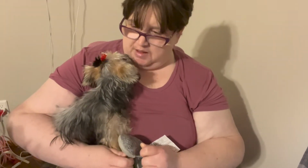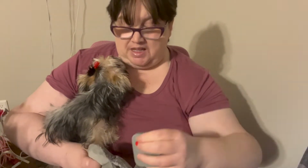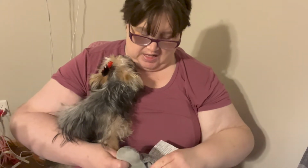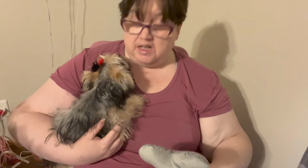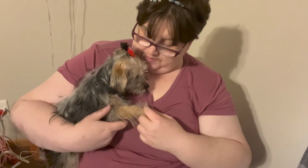But anyway, this has been really nice because she's now sleeping through the night. Just like a baby, that's important. And if she gets super wound up and excited, and I want her to calm down because she gets so excited, she starts coughing and upset. So I'll turn that on and put it in her kennel.